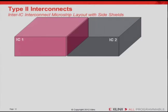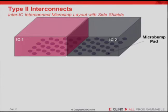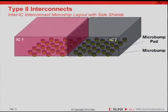Now let's go to the Type 2 interconnects. What I have here is a cartoon showing two dies in 3 dimensions. And I'm going to call this type of layout microstrip layout with side shield. And the pictures will explain what that means very soon. So this is sort of a flip chip design. We have the micro bump pads at the bottom of both pieces of silicon. The micro bumps will join these micro bump pads with those on the interposer.